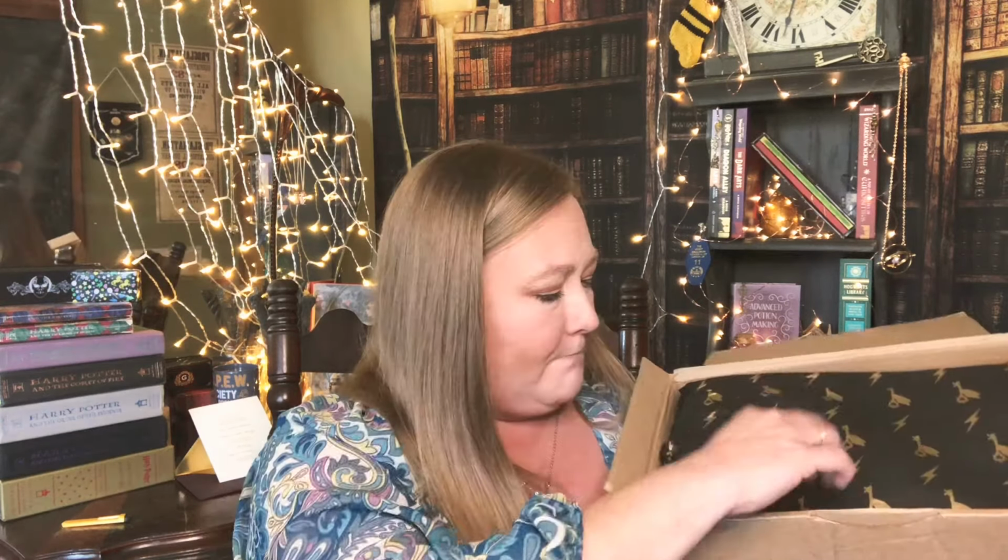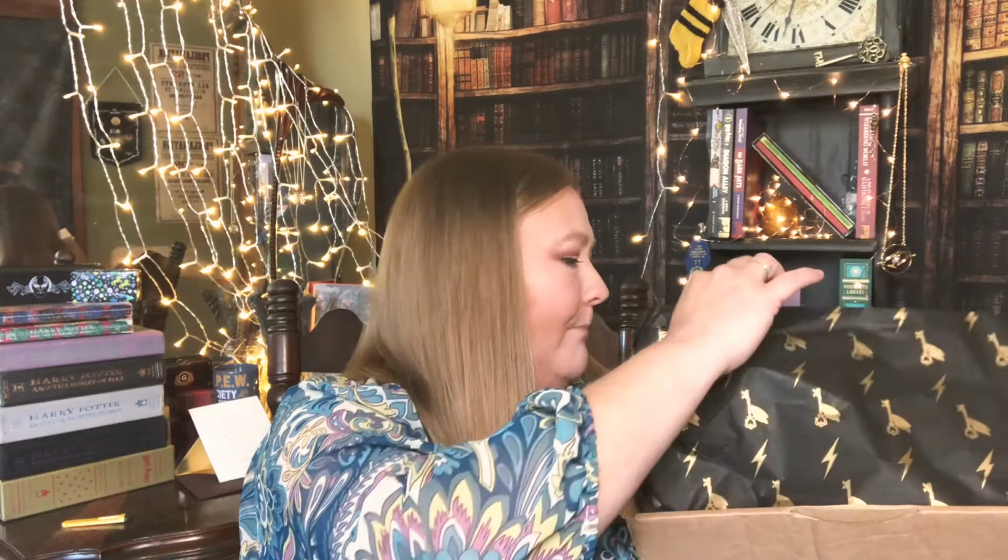Let's see what's there. How do I... Okay. Okay, definitely a little tousled. We will see if everything's in there. It's so light, like, so light. I'm... Okay. Let's just grab our first thing.